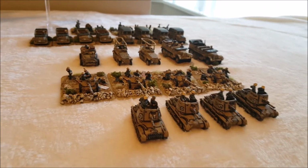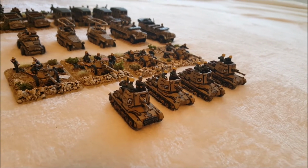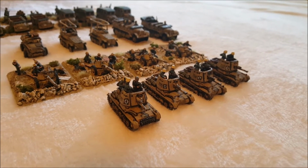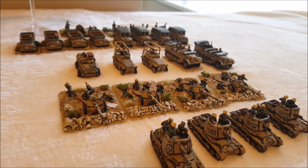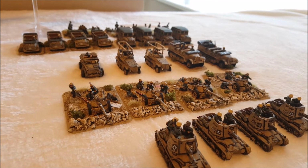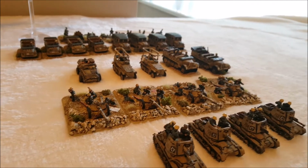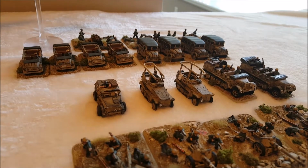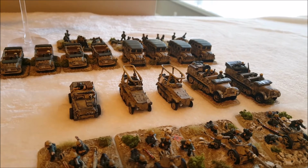Over here, I've got the other category. So these are Panzerjäger 1s for when I play early war. In the back, I've got 4 PaK 40s, which hopefully I'll be able to use in Iron Cross or Cross of Iron or whatever the next German book is called. And then I've got a lot of redundant vehicles. I've got so many redundant teams.